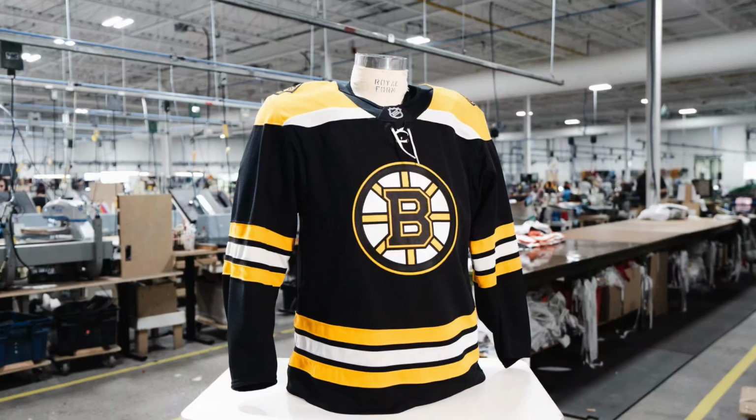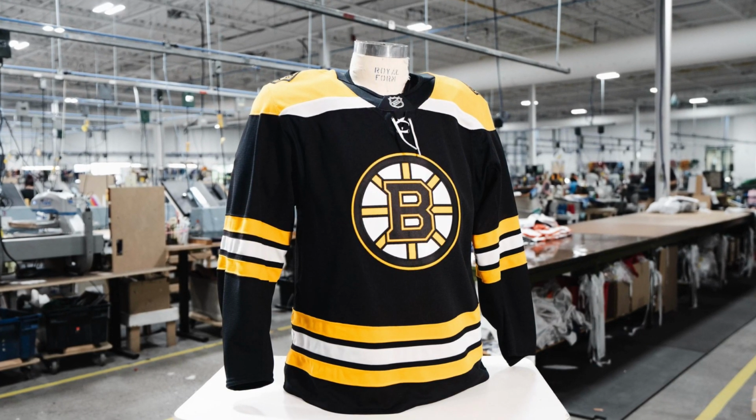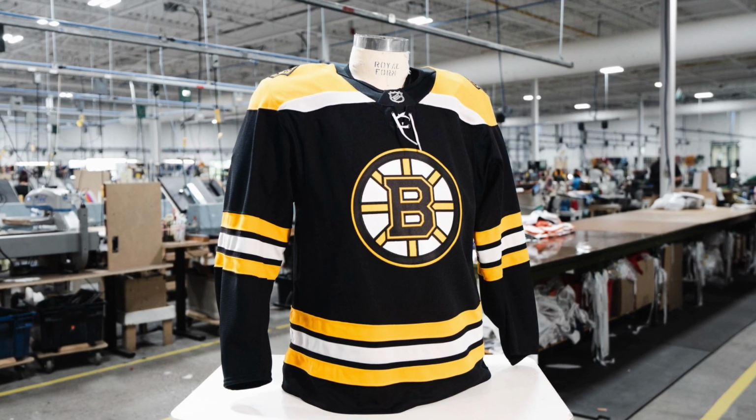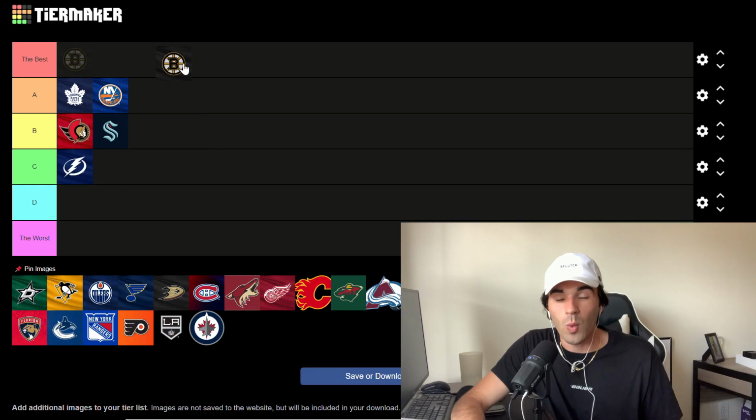Next up, Boston Bruins. They were rocking their Centennial jerseys last year, and this year they're going back to that sort of classic black and gold look. I think that this Bruins logo and jersey will stand the test of time. It's just so simple but so sleek, and it just screams Boston to me. I love their jerseys. Maybe it's because I'm a big fan of the organization, and maybe it's just because I grew up with them, but I think a lot of people agree with me on this. The Bruins have one of the better jerseys in the league, so I'm going to put them in the A tier.